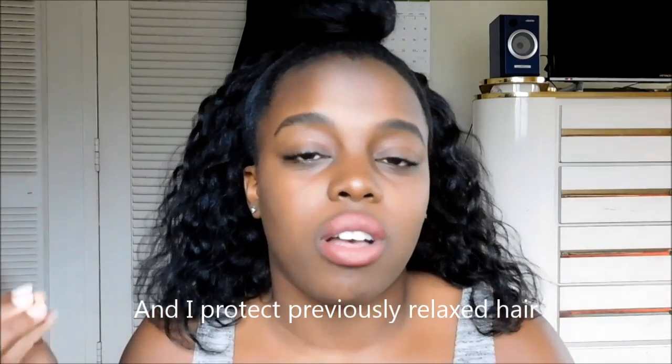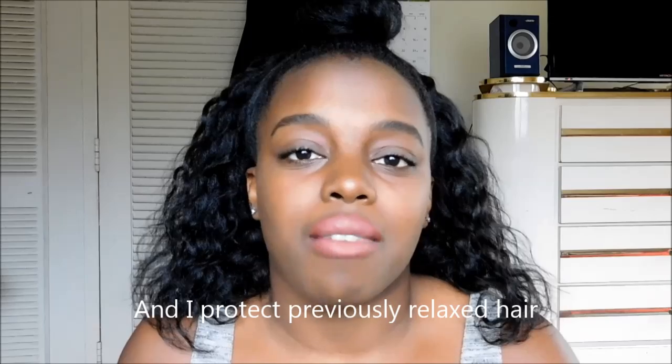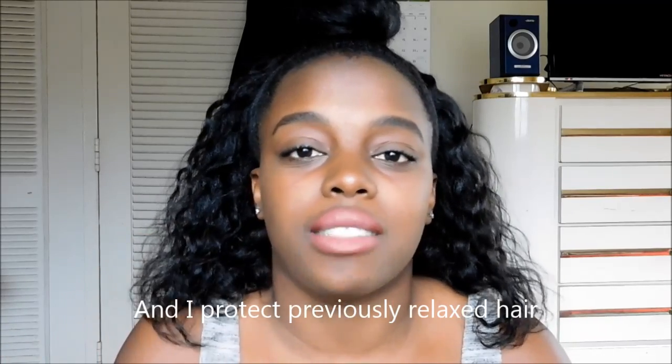And I also limit the amount of times I relax my hair. So I relax my hair every 10 weeks because that is what works for my hair personally. You have to find what works for your hair. I go every 10 weeks because it helps me to not overlap my relaxers a lot, and it also prevents breakage. If I go over 10 weeks, I'm going to have too much breakage to retain that length. So you just want to find that perfect time frame for your hair type and your hair texture.